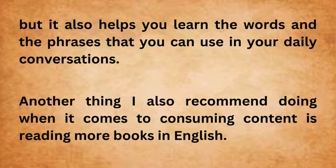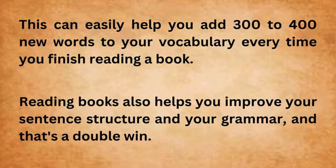Another thing I also recommend doing when it comes to consuming content is reading more books in English. This can easily help you add 300 to 400 new words to your vocabulary every time you finish reading a book. Reading books also helps you improve your sentence structure and your grammar, and that's a double win.